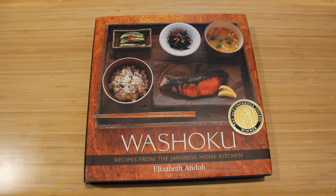This book goes over the ethos of Washoku, which is exploring balancing flavor, applying technique, and considering aesthetics hand in hand with nutrition. It's not just how to cook food, it's how to think about and understand the food that we cook and how to improve on it every time we cook it.